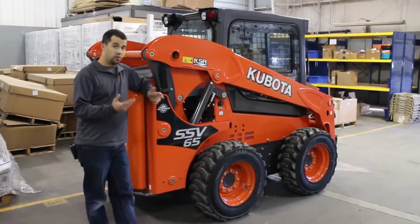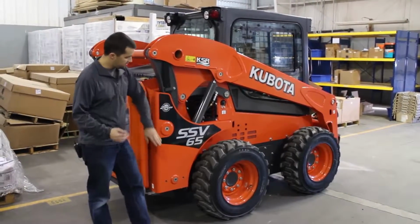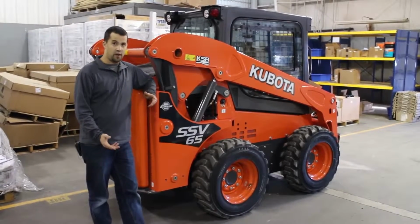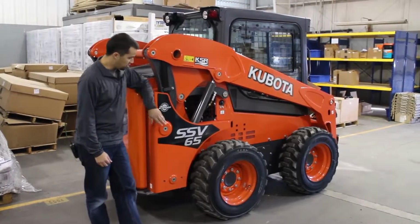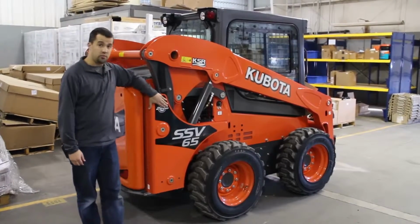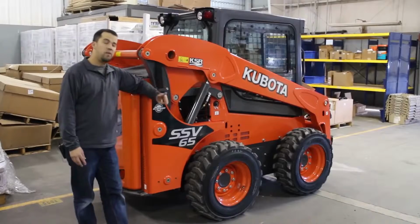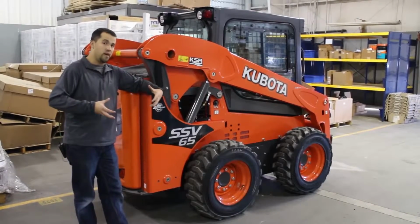So initially, Kubota is shipping two different models in this range, an SSV65 at 65 horsepower and an SSV75 at 75 horsepower. Both machines will share a lot of common features. You'll notice a 2-speed transmission is standard equipment in every one of these machines. So you have two major options that come along as part of the base model.